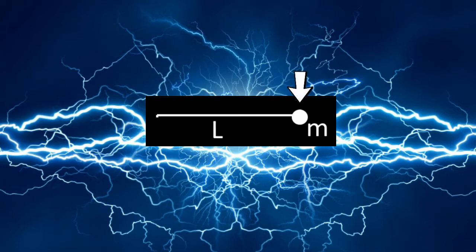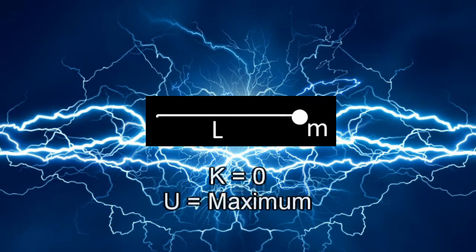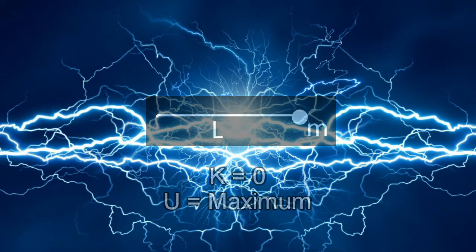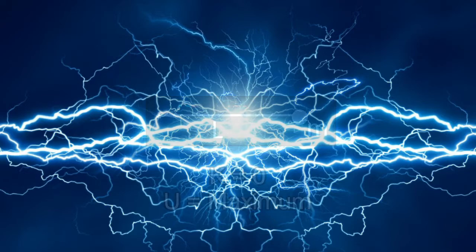So this is over on the other extreme now. The mass comes to a complete stop again, the kinetic energy goes down to zero, and the potential energy is back up to a maximum yet again. And the cycle just continues as the pendulum swings back and forth between these extreme points forever and ever.